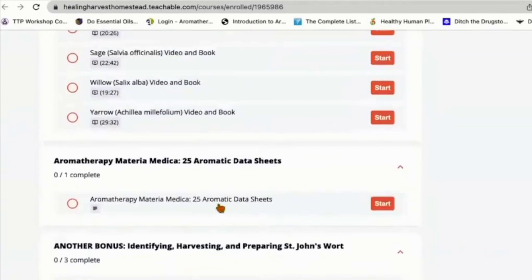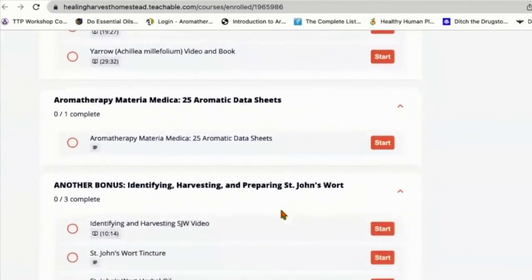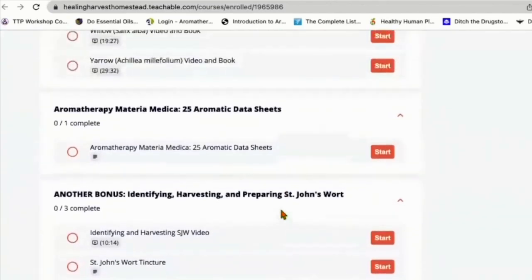You have an aromatherapy materia medica, where I've included 25 aromatic data sheets. These are each 2 pages long with a lot of great information on 25 really helpful essential oils for your home apothecary. Again, this is in the certification program, not the regular basic.